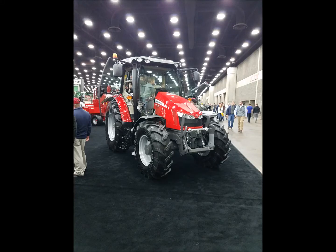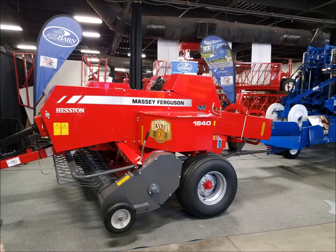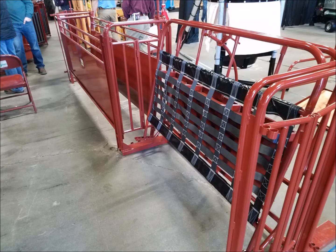Alright, so this video is going to be a slideshow of pictures from the Farm Machinery Show in Louisville. The first half of this video would be pictures of things that piqued my interest that I wouldn't mind having. Starting out, you've seen that Massey Ferguson tractor and this Massey Ferguson baler. They're both things that I would like to have in the, well, not the near future, but in the future.